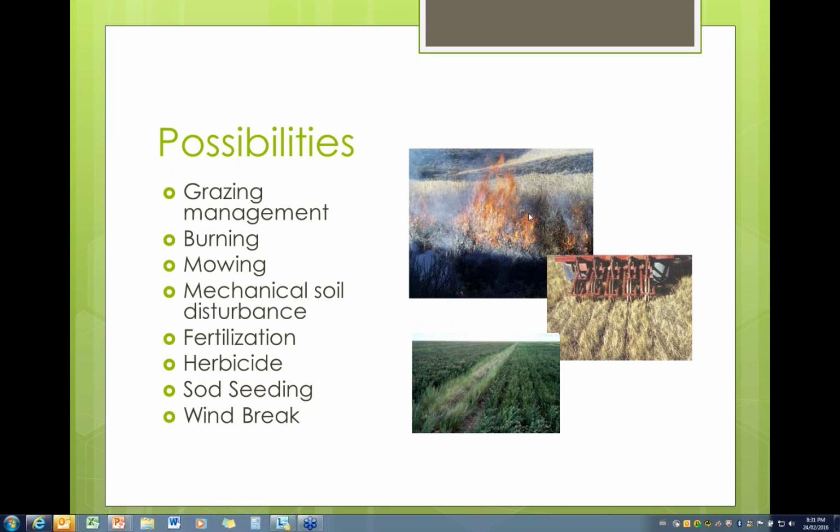Fertilization would be basically application of fertilizers such as nitrogen and phosphorus to boost that productivity, to make more of those nutrients available to the plants themselves to increase their productivity. And again, herbicides can be used to eliminate undesirable species, but they can also be utilized to create a seed bed, which we would then go in with sod seeding, where we seed directly into the sod, as we see in this picture here.